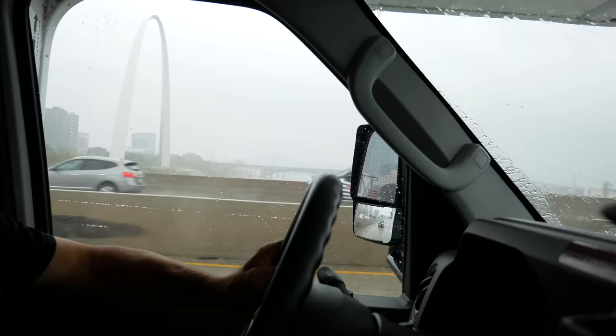Hey, guys, look at the St. Louis Arch. Whoa, that's huge. Yeah, it is. That thing is big.